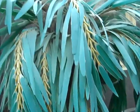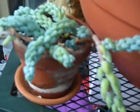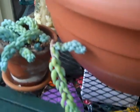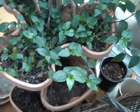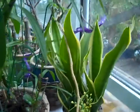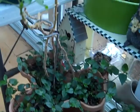The palm tree is fake. That's plastic. It's actually a light, like you would see in a bar. See, here's some more of that. Another jade. You can see wandering Jew, geranium, and that geranium is ancient, and yet still blooms every so often when it feels like it.